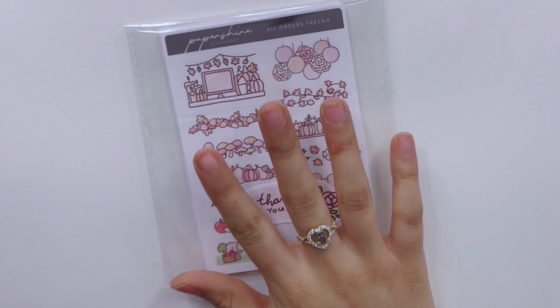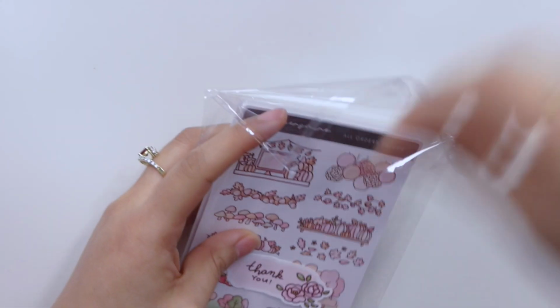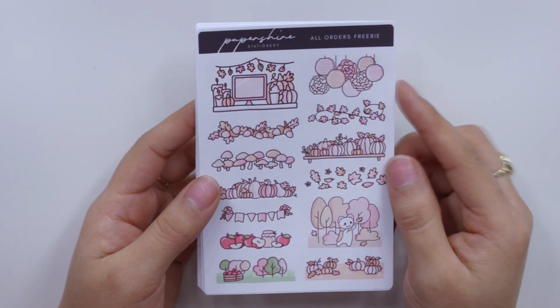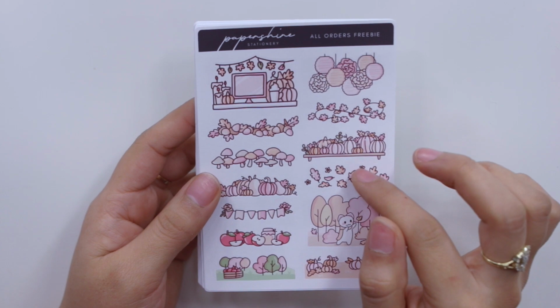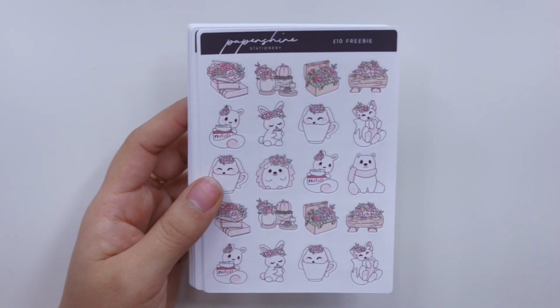Next up, let's see. This is a new shop to me, which is called Paper Shire. She has the cutest things. And she gives you a pretty good amount of freebies. So this was one of the freebies that I got, which is perfect, especially for decorating my Thanksgiving. Definitely will be using that for my Thanksgiving spread.